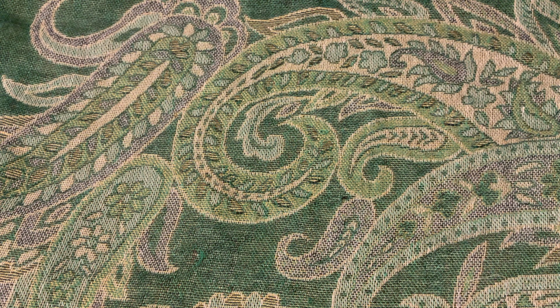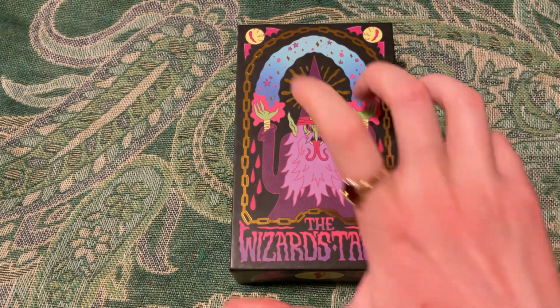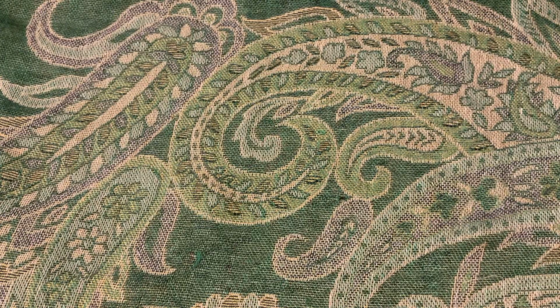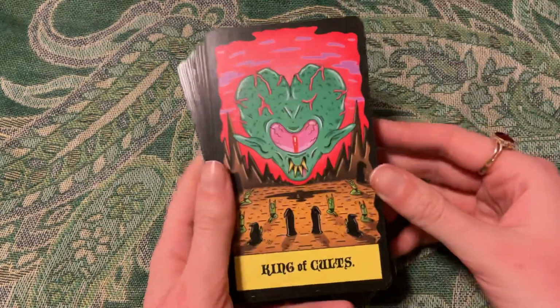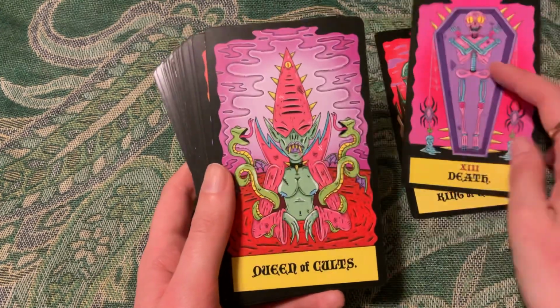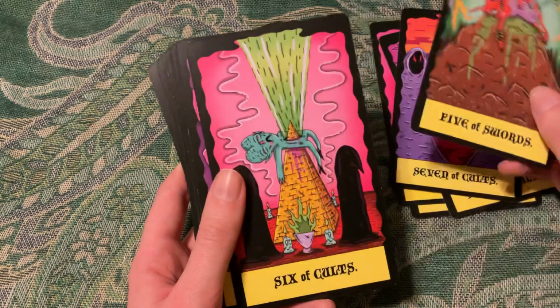Then the very last indie tarot deck that I have to show you all is the Wizard's Tarot. This is by the Wizard of Barge. It's just so fantastic. Here are the backs. This definitely has a great cartoony energy. There's something about this that's very reminiscent of Futurama, of The Simpsons. It is so witty and irreverent and fun. It feels like a madcap caper.